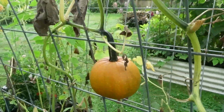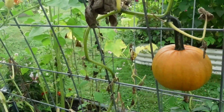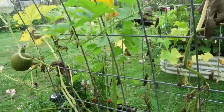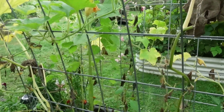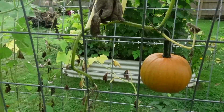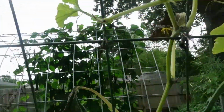So here are the pumpkin, and one I actually cut accidentally with my scissors, so one's been sitting on the table outside, and it's ripening up there. So if you ever accidentally cut a pumpkin and it's still green, don't worry. Just let it sit and it will turn orange. And these are my sugar pie pumpkin.